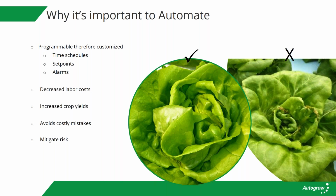The other aspect to automation is those alarms. Knowing when something's gone wrong as soon as it happens is critical to making sure that you're able to respond in a timely manner. And in a lot of cases, this is the difference between saving a crop and losing a crop.